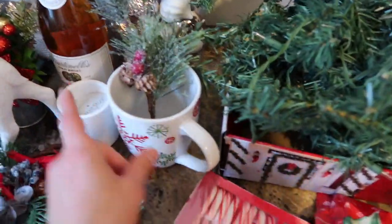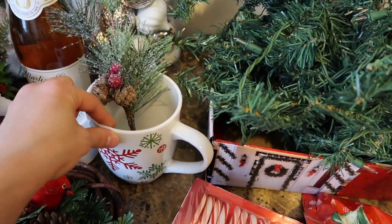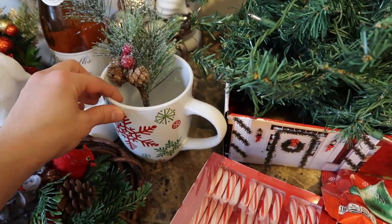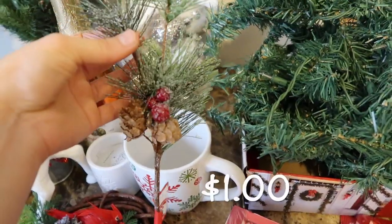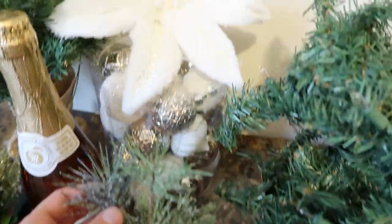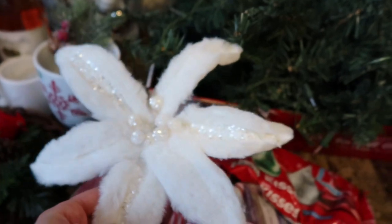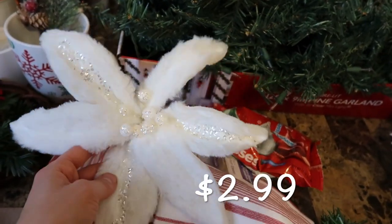Moving on right here, I got this in the fall when I was looking for fall decor at a thrift store. So a good idea is to go to thrift stores to see if there's any good decor. This was only a buck, and I got it to put the candy canes in. This was also a buck from Walmart. They had a very big arrangement of different kinds. And moving on right here, this is so pretty. It's like a fluffy, cozy looking little Christmas flower. This was $2.99 at Walmart.